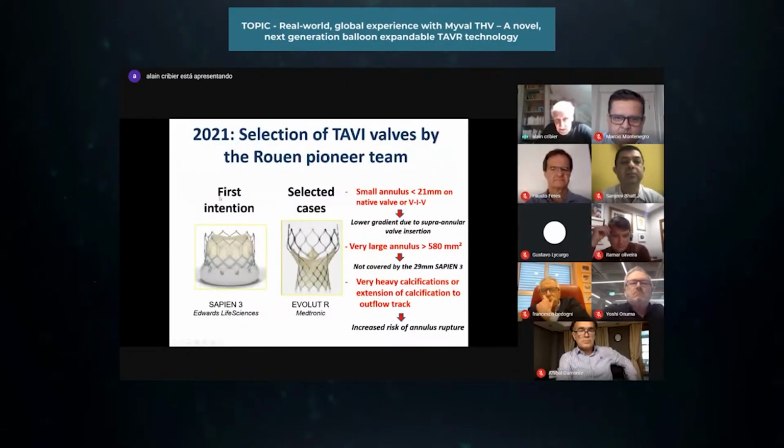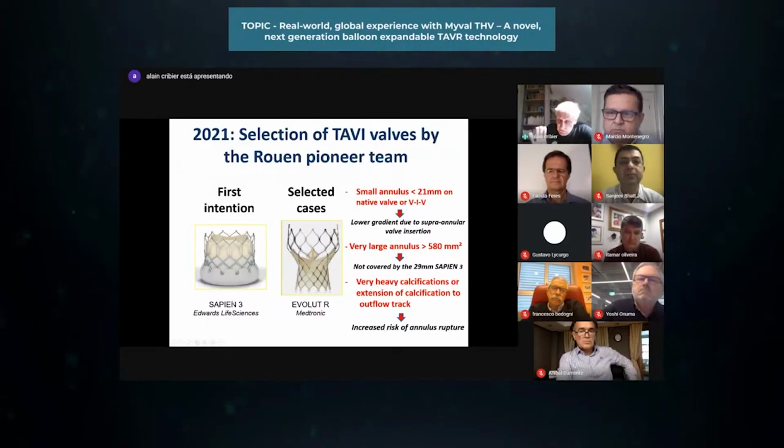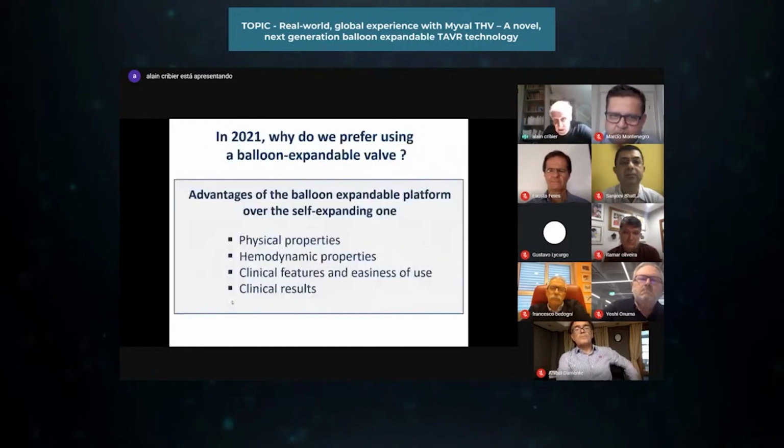So a selection of THV valves by the Rouen Pioneer team in our department. The SAPIEN 3 is used in first intention, but we are still using the self-expanding CoreValve in selected cases, especially in small annulus or very large annulus, or when we have very heavy calcification or extension of calcifications to the outflow tract. But the leading device that we are using in our department is the balloon expandable valve.